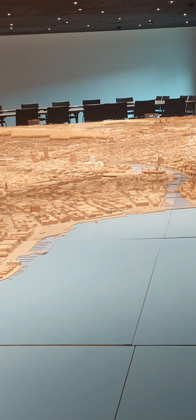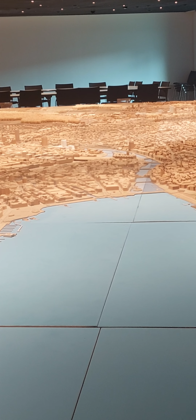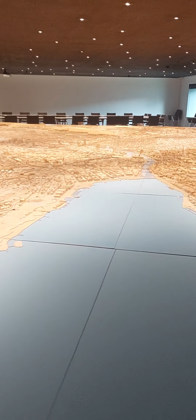But this area, just before the expansion of the city, used to be one of the most dangerous and the poorest, where the prostitutes lived, where the criminals lived, where the executioner lived. The police would not enter that area. And when was that? Before the 1830s.